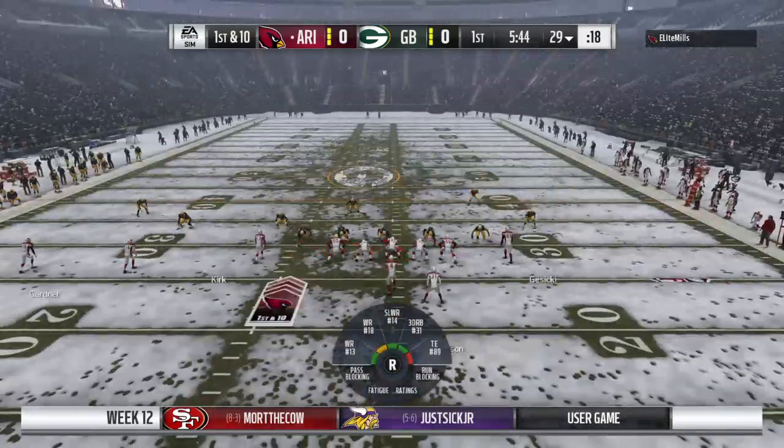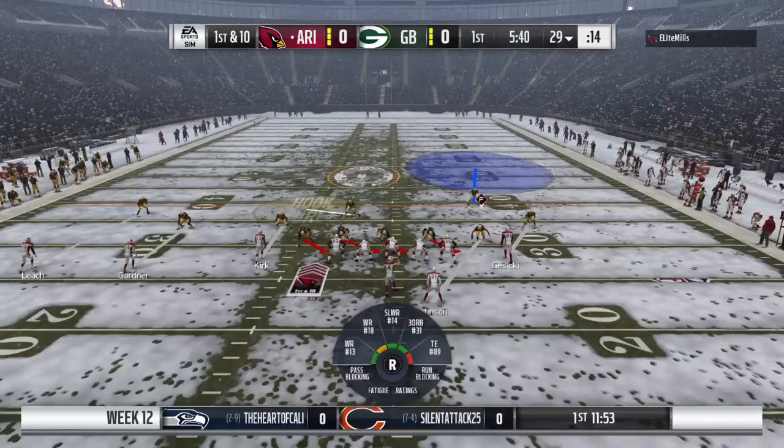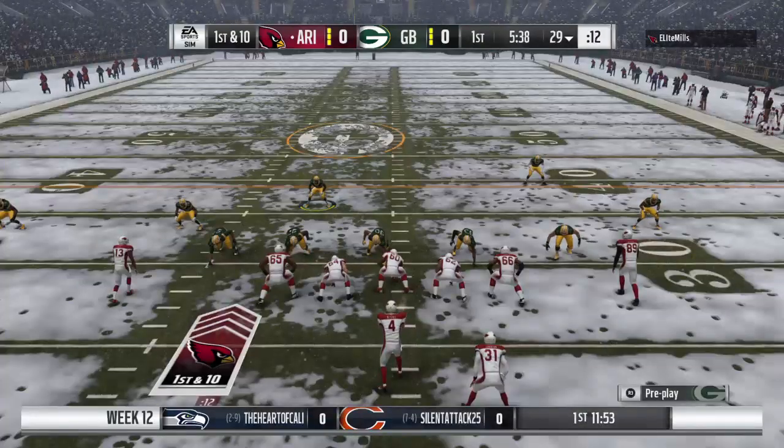Now let's go! Green 39! Green 39! Detroit! Detroit! No.